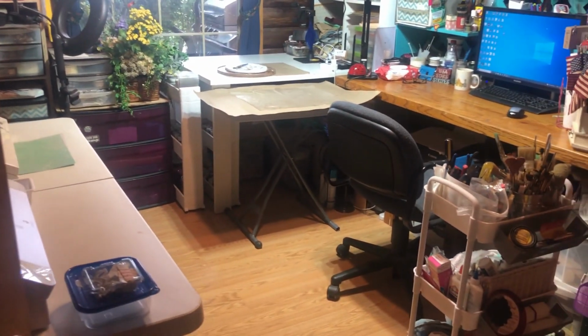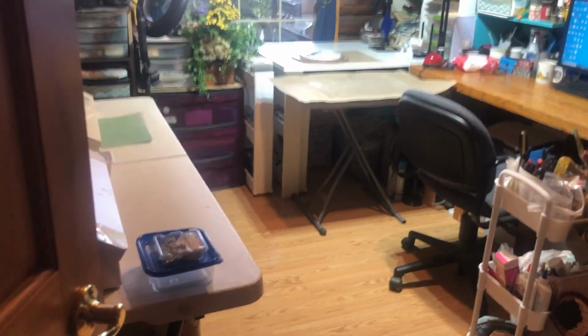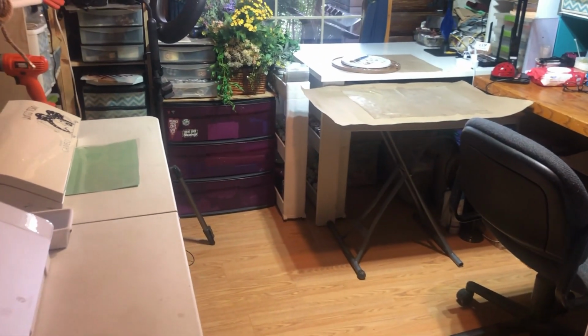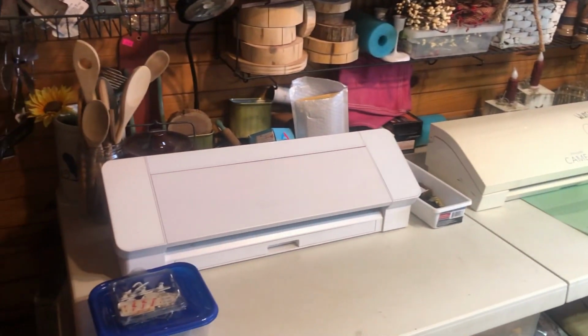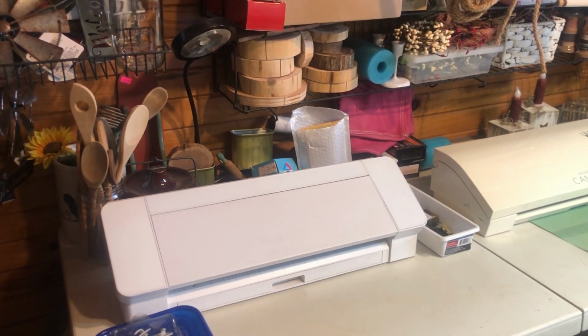Well, I got it finished. I'm backing out towards the door. I'm standing in the doorway. Ignore that stuff there. That goes to the kitchen. But I'm going to show you what all I've done. I took all the stuff off of here, and I've grouped things the way I want them.